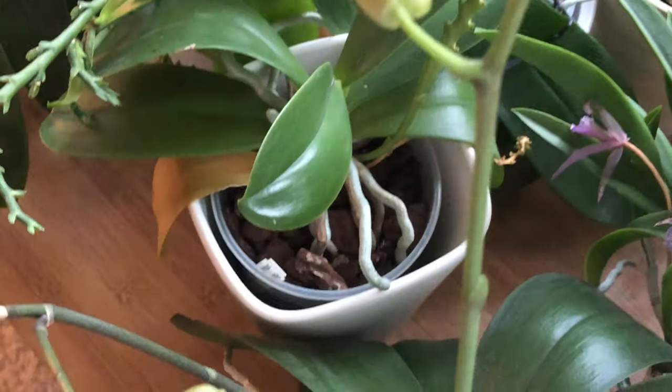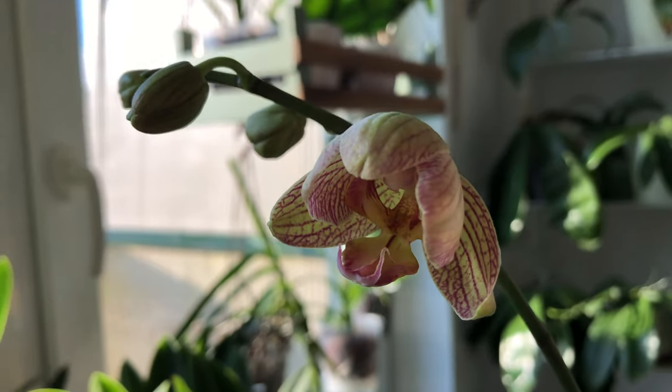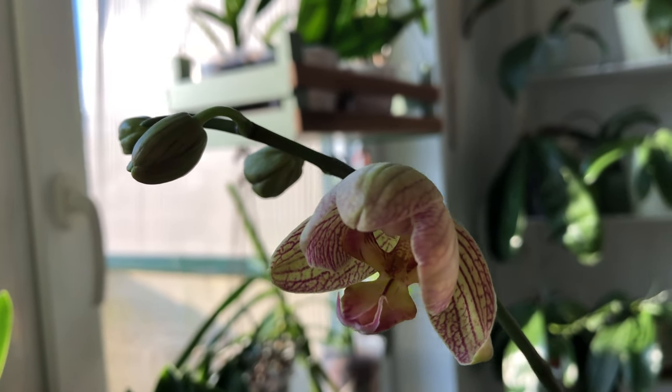Another no-ID Phal with a secondary and a new spike. I think the flowers don't look too nice when they are opening up, but they are really nice when they are open. They look very romantic.